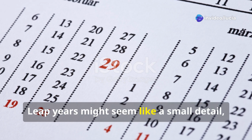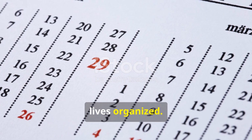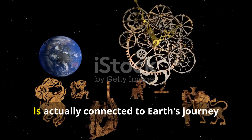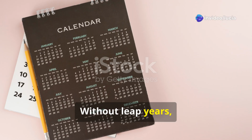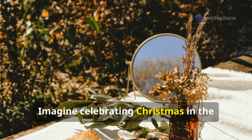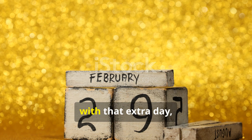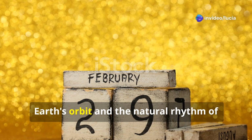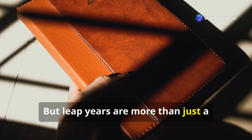Leap years might seem like a small detail, but they play a big role in keeping our lives organized. They remind us that our calendar, while seemingly fixed, is actually connected to Earth's journey around the sun. Without leap years, our calendar would get all messed up. Imagine celebrating Christmas in the middle of summer or Thanksgiving in spring. Leap years, with that extra day, make sure our calendar stays in sync with Earth's orbit and the natural rhythm of the seasons.